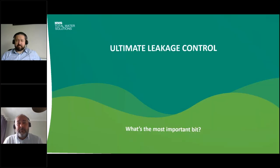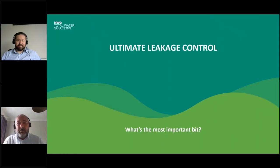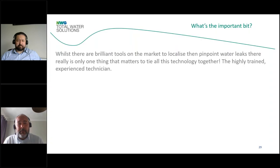Ultimate leakage control. So what's the most important bit? Well, you know, it's the technician. Whilst there are brilliant tools on the market to localise and pinpoint water leaks, there really is only one thing that matters to tie all this technology together: the highly trained, experienced technician.